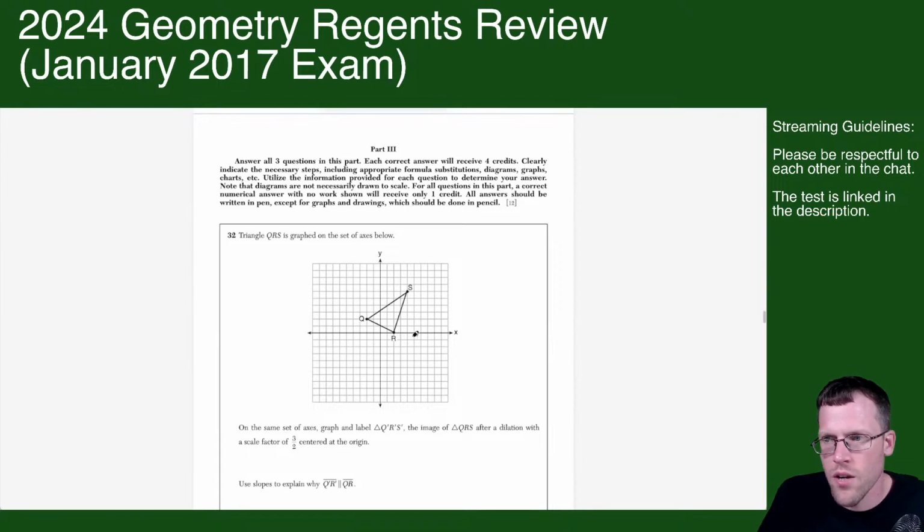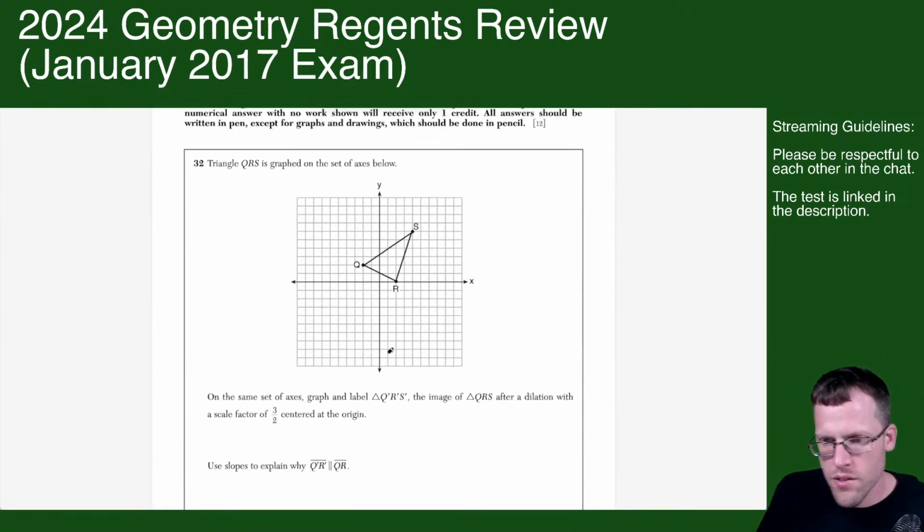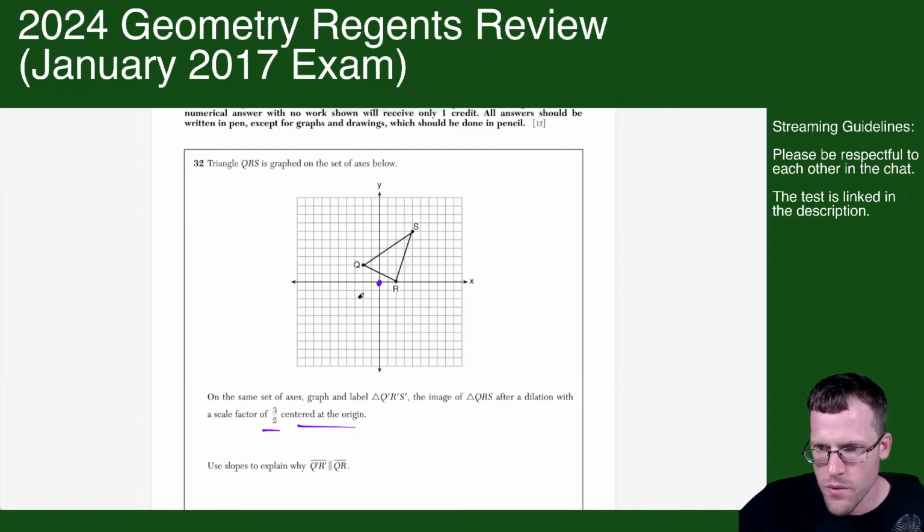All right, so these questions now are 4 points. So on the same set of axes, graph Q prime, R prime, S prime, the image of QRS after a dilation with a scale factor of 3 over 2, centered at the origin. Okay, so the center is at the origin. So here's our center.